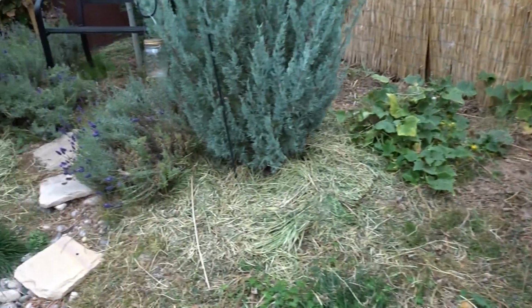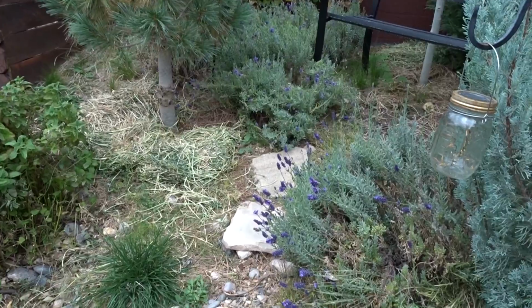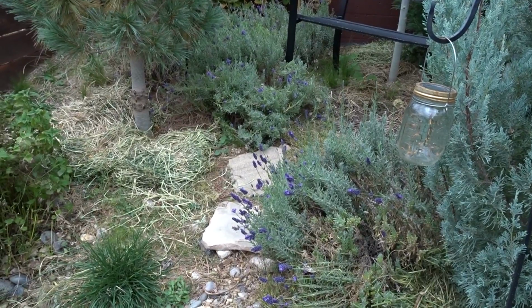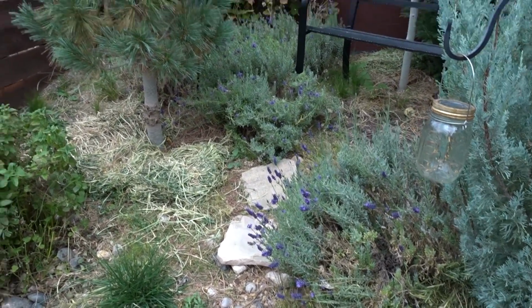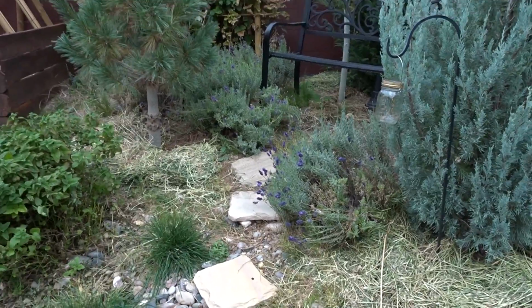The lavender has done really well this year. I took in most of it a couple of days ago, but the bees were really busy and I didn't want to take it all away, so I didn't finish. But today I see that they're gone. They've left. So I'm going to come in a little bit and take off the rest of the lavender.